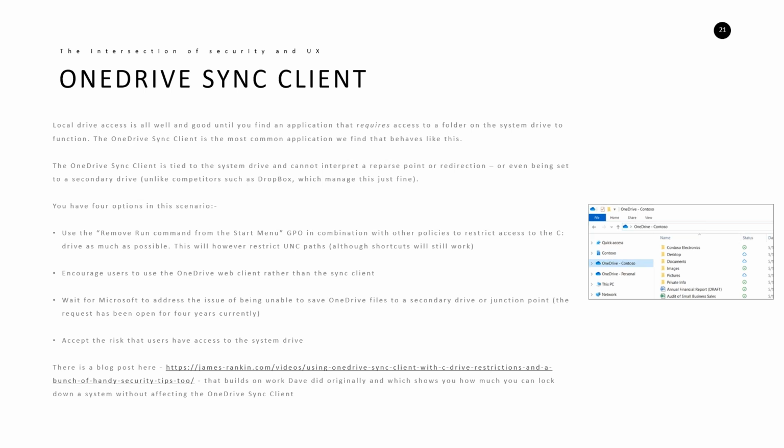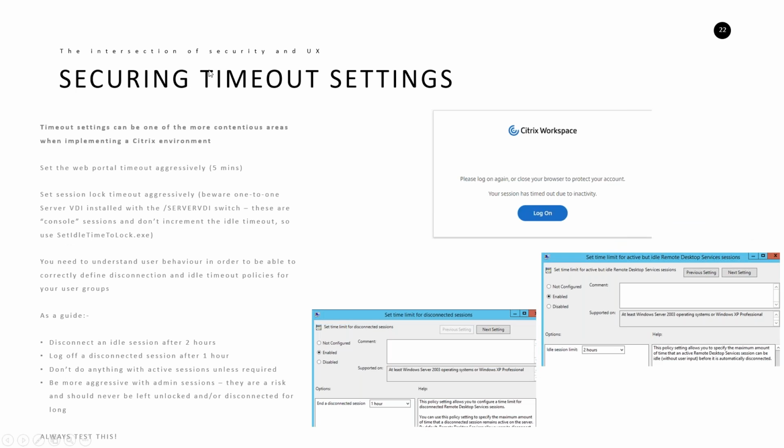For instance, Dropbox writes to the C drive as well, but you can send that to a reparse point and get around it. So hopefully it'll get fixed soon. But right at the minute, it is a bit of a fly in the ointment for that side of things.